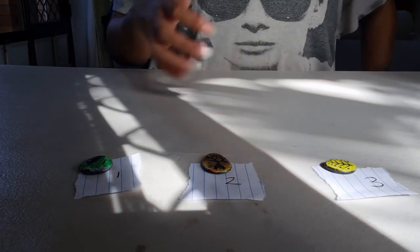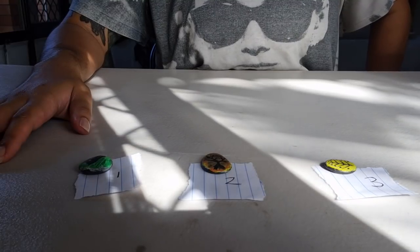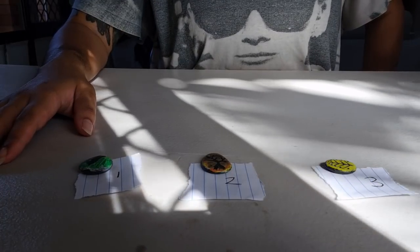So we do have 3 piles. I'm going to persist with the natural lighting for now because I just feel like I need the sun. I haven't been out in like a week.